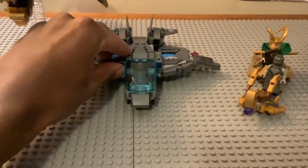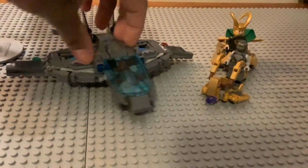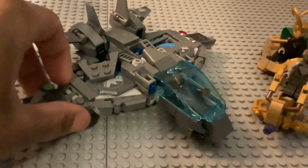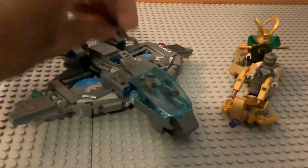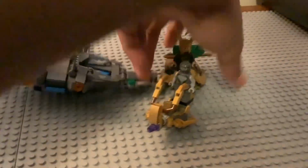And the jet just has stud shooters, so you can fire that out. If you lose one of these, they will give you a spare one inside of there. So that is a good touch right here. So let's put this back on. There we go.